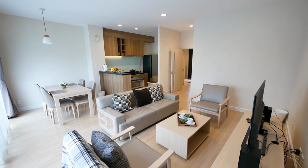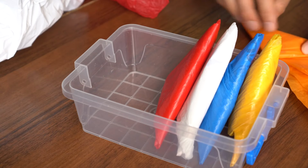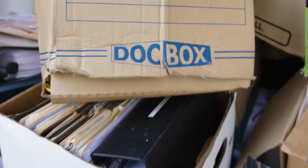12. Create a drop zone for essentials. How many times have you walked into your house and just dropped your keys, mail, and bags wherever you happen to be standing? I know I used to do this all the time, and it led to a lot of unnecessary clutter and lost items.